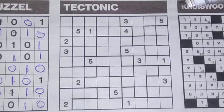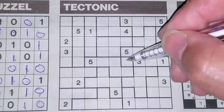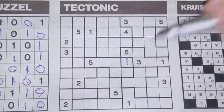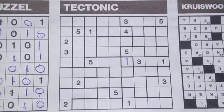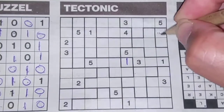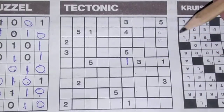And the first thing is, can you see a single box? Because the single box is always the one. Here we see a single box, so this should be a one. Do we have a dual box? Yes, dual box should be the one and the two. I cannot fill this yet. I need to mark them. One and a two.